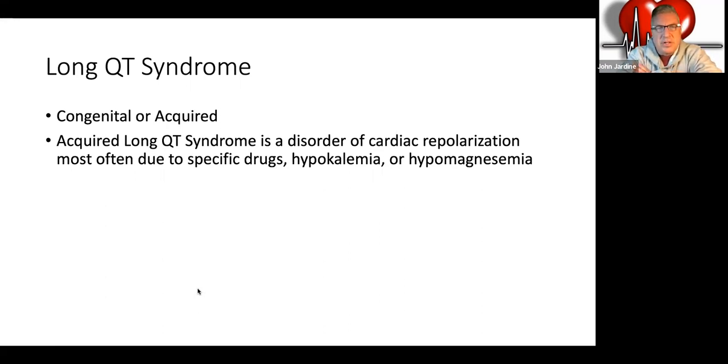This could be either congenital or acquired. Congenital, some people are born with a long QT syndrome, and they can certainly tell you about it or be on medications for it. But in this case, it's acquired because it's a disorder of cardiac repolarization due to either drugs or hypokalemia or hypomagnesemia, so low potassium, low magnesium, or again, certain drugs or medications. And certainly this lady was on some medications that caused a long QT.